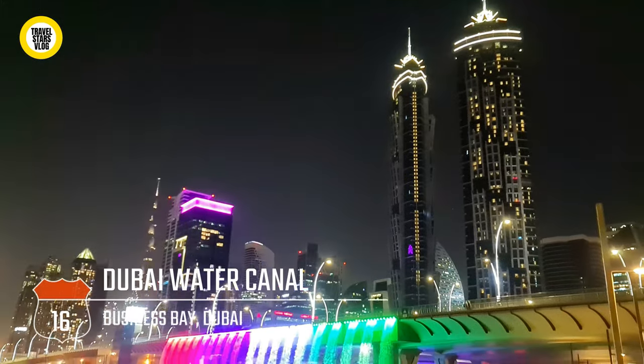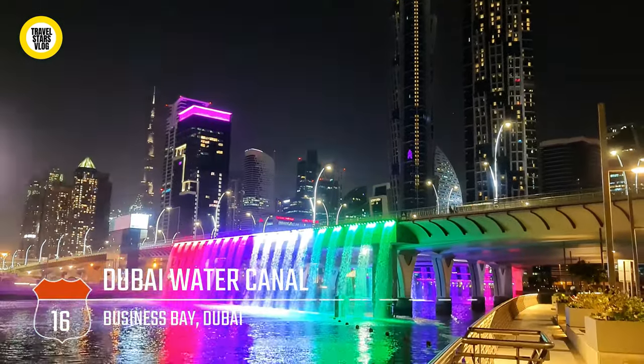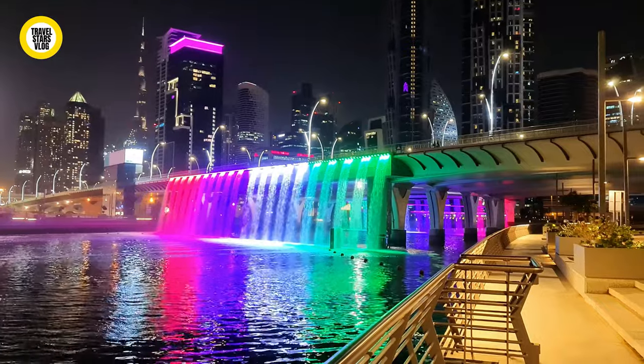Number 16. Dubai Water Canal. It's a lovely spot for a run, walk, bike ride and to spend your evenings.